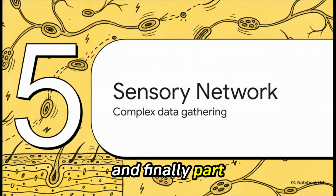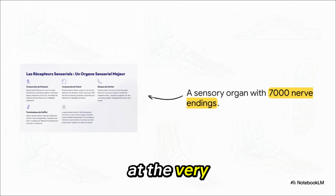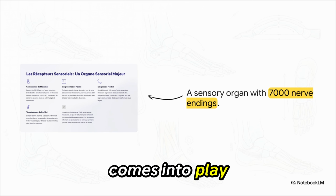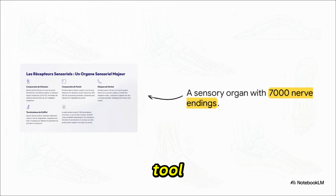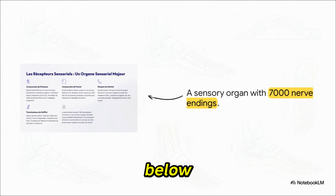And finally, part five, the complex sensory network. Remember those 7,000 nerve endings we talked about at the very beginning? Well, this is where that massive armada of sensors comes into play. The foot isn't just a mechanical tool, it is one of your major sensory organs, constantly feeding your brain exact, real-time data about the terrain below.